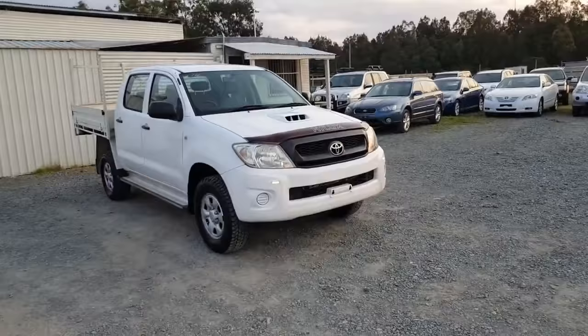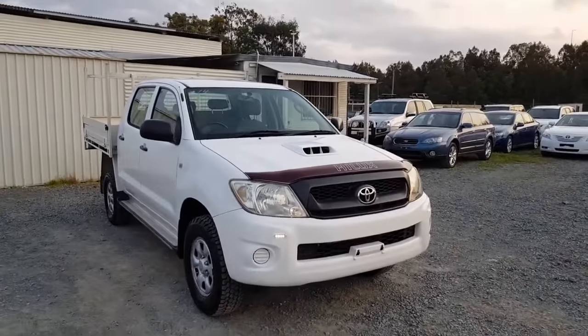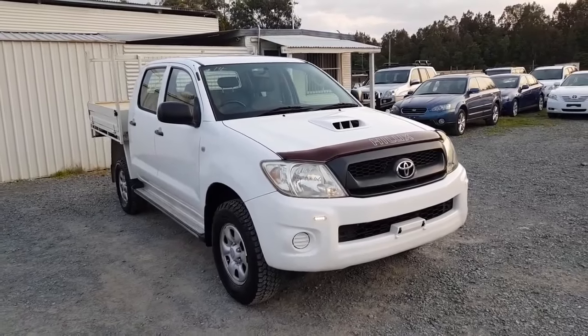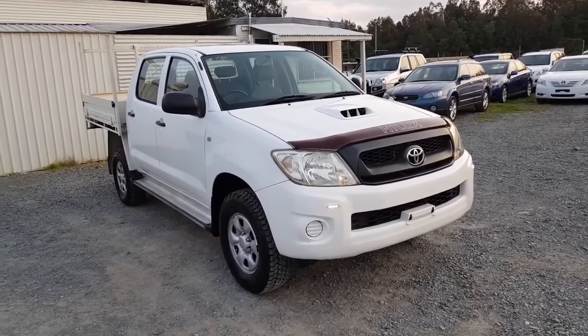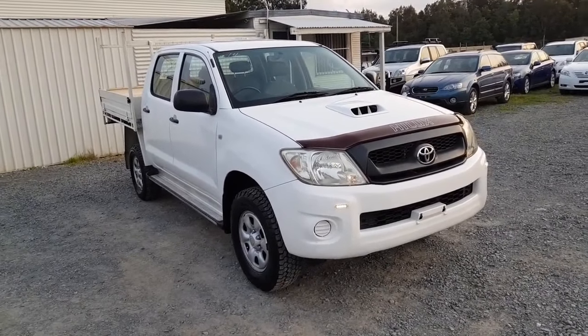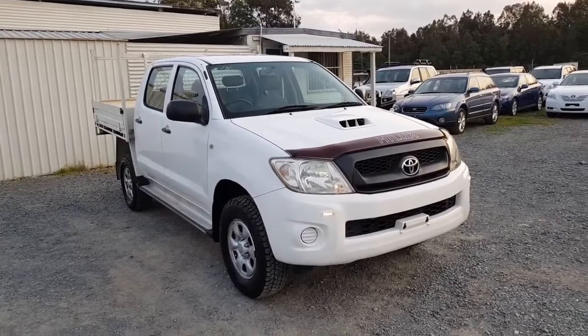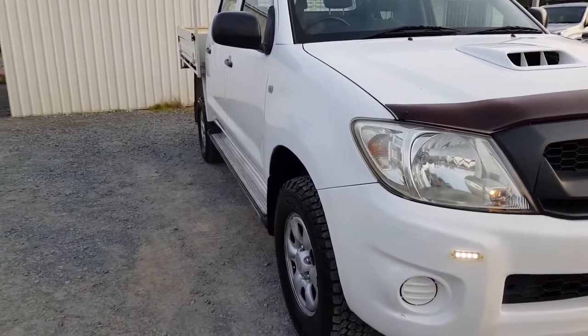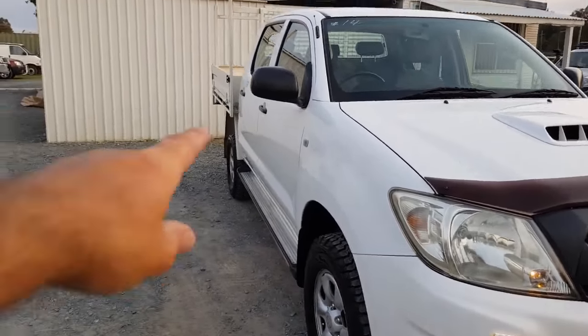usedvehiclesales.unbreakablehiluxforsale.com.au. And in this video I am going to take you on a walkthrough of this 2009 model turbo diesel 4x4 SR Hilux twin cab. Oh, that's a mouthful. That I got for sale right here on my yard. Now, I want to go around and I'll show you what's going on. I'll show you what's good and what's not. There's only one or two things that aren't, and it's to do with the tray on the back.